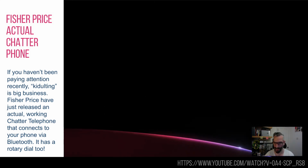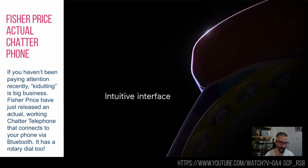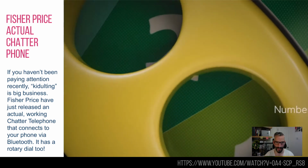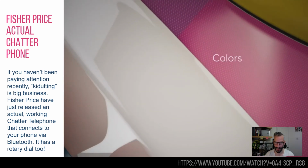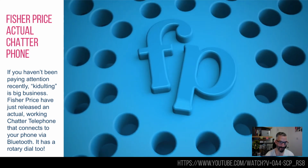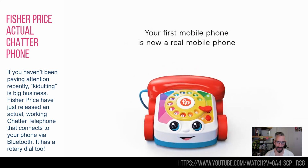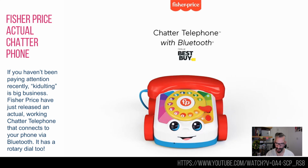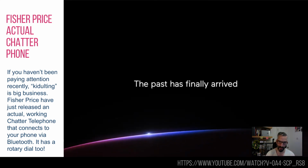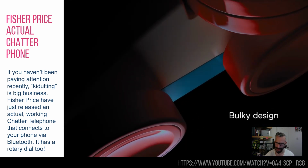So this is Fisher-Price, and they have reissued or issued their Chatter phone. So this was the classic, you've seen it in Toy Story or whatever. So this is actually a Bluetooth accessory for your phone. So you pair it with your phone, and it allows you to make calls. So obviously it uses your actual phone and its SIM to make the call, but you can put your finger in the dial and it has a rotary dial on it, so you can dial numbers just like the olden days. It has a little cord with the handset and everything, and rings. Can also be used as a speakerphone as well.